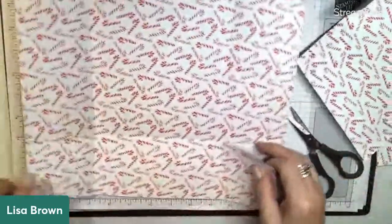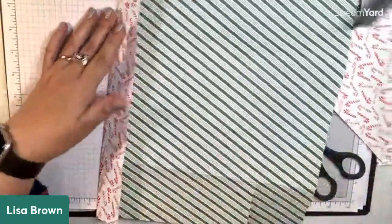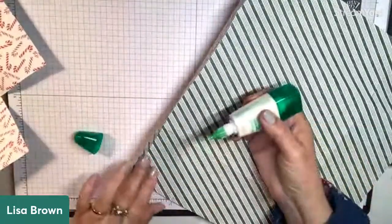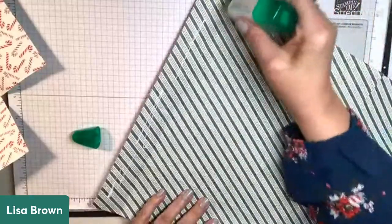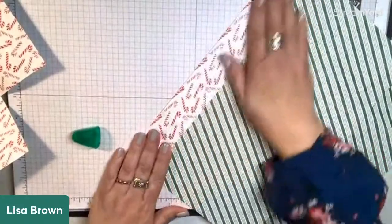Okay. All right. Now, I've found it easier to go ahead and adhere this piece down before I start assembling the box. The bag, I should say. Box bag. Okay, so I'm going to use some liquid glue, and we're going to pull that down. And again, that's the border on the top of the box. Adds a little accent strip.